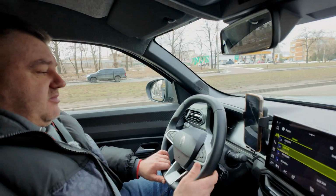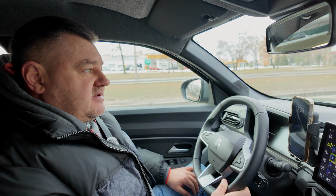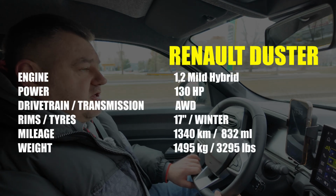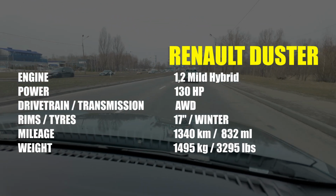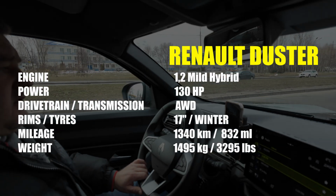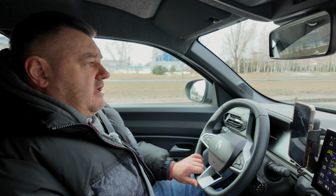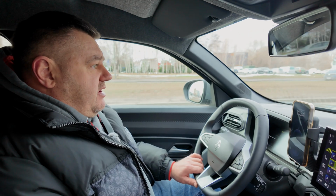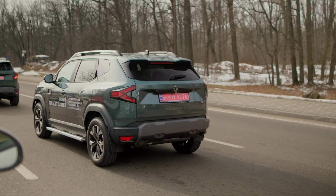Greetings to all. We're back on the set. Today, we have the same Renault Duster 1.2 mild hybrid with 130 horsepower that we tested last time. And as promised, we also have the diesel Duster 1.5 with 115 horsepower, 250 newton meters of torque, a manual transmission, and front-wheel drive. Today, in this fuel consumption battle, we'll see which one is more efficient, the diesel or the mild hybrid.